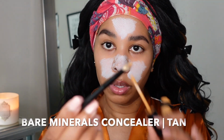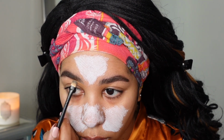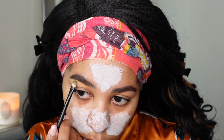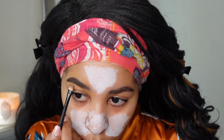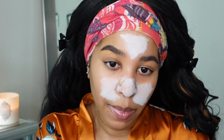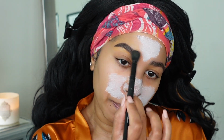And I do use just this little flat brush with just a little bit of concealer. And I'm just using this small fluffy brush, and I didn't put any concealer on this. There's no product on this brush, but I'm just taking the concealer that's here and going on top of the front part of my eyebrow just to make it a little more blended and not look super harsh. Okay, and this is how the eyebrows are looking.